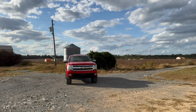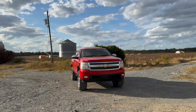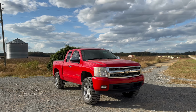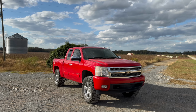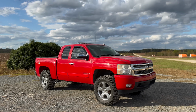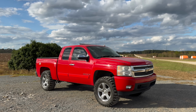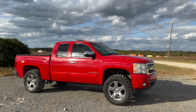It looks just perfect. Honestly, perfect. If I had one truck and one wheel and tire setup with suspension to run for the rest of my life, this is it. 3-inch leveling kit, stock 20s, 35-inch graps. It can't be beat. I don't care what 80-inch lift there is out there. This is just forever and always my favorite setup on a truck. It just looks so freaking good. So let's do a nice little walk around.